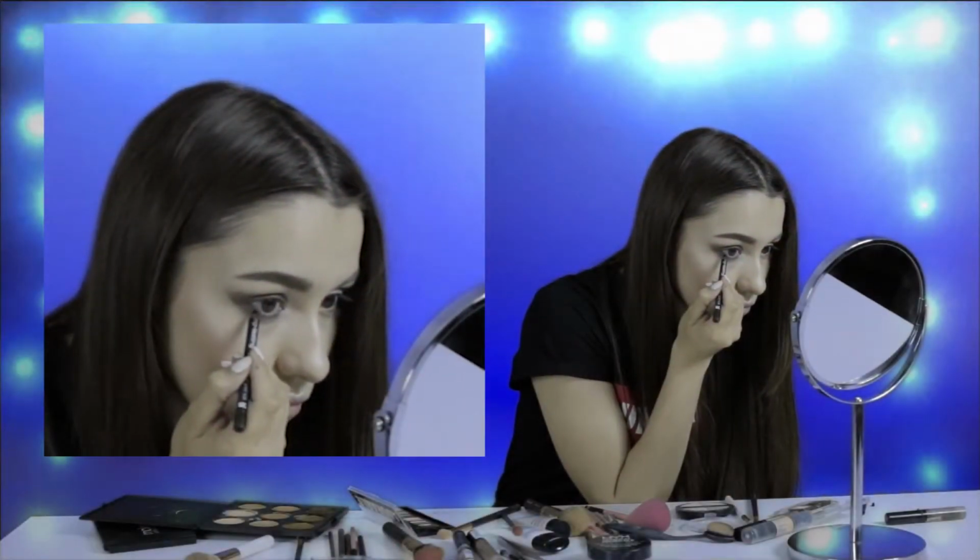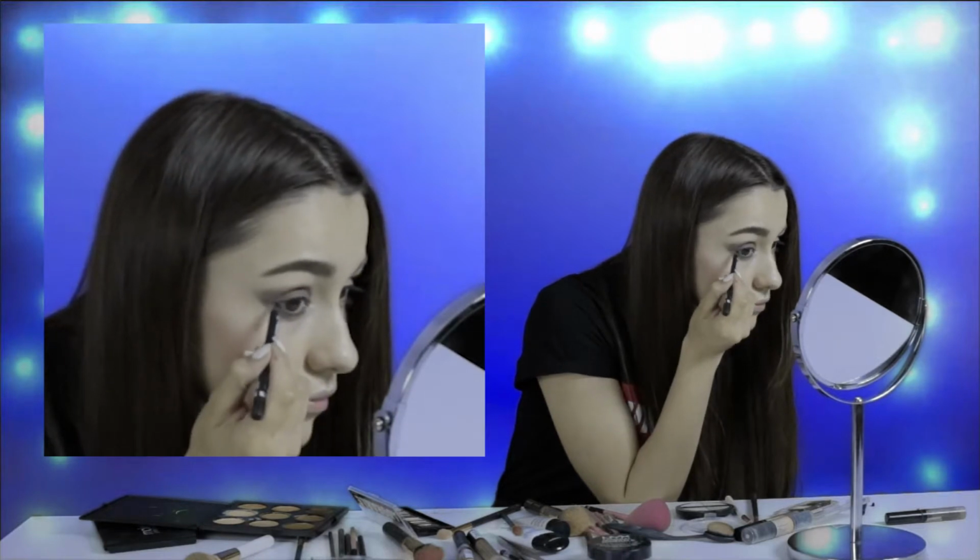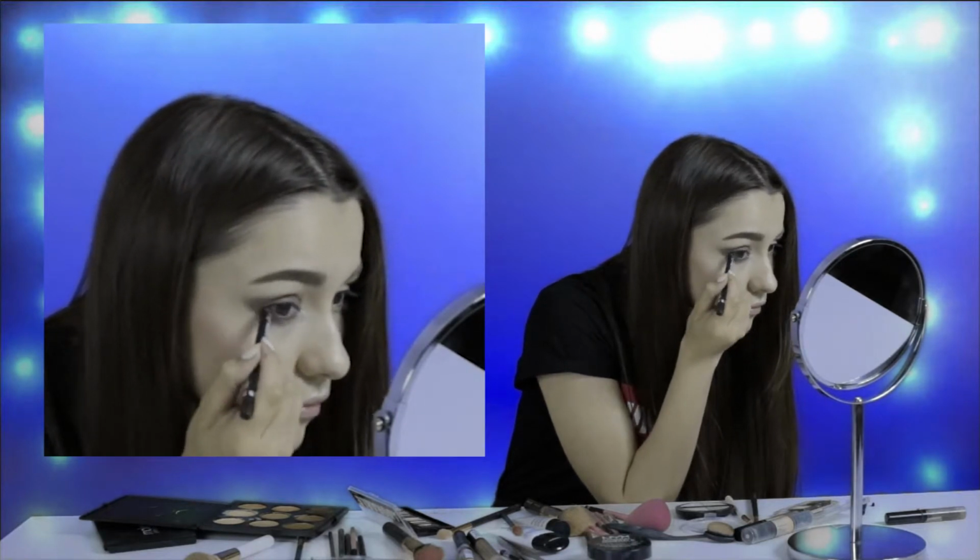I need to highlight the line of the eyelashes growth with the black pencil. And to emphasize the eyes even better, I use the dark shadows. I do this with the help of the brush. If you want to achieve an even stronger smoky effect, then emphasize the eye even more and blend it all.